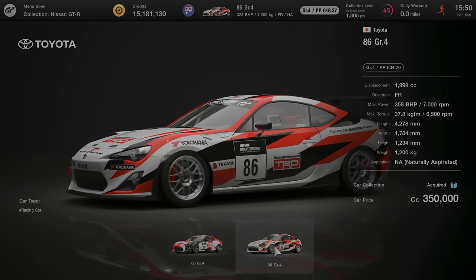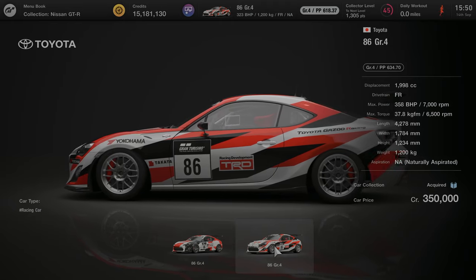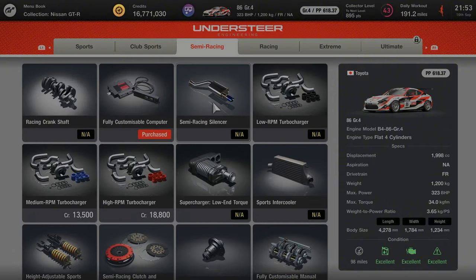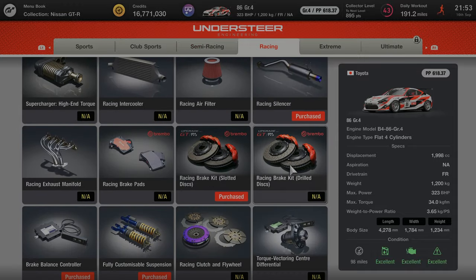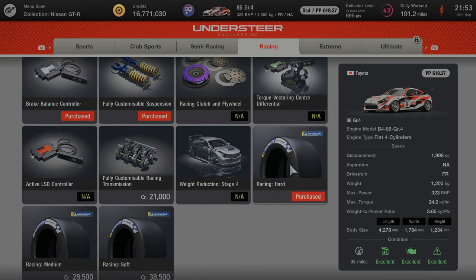My chosen car for this was the Toyota 86 Group 4 car. The upgrades for this car are pretty limited. I was able to purchase the fully customizable computer, the fully customizable LSD, the racing silencer, brake balance controller, brace kit, fully customizable suspension.